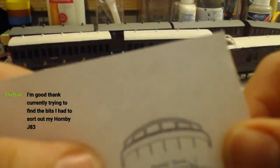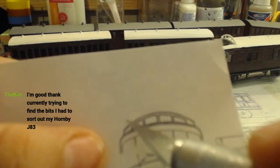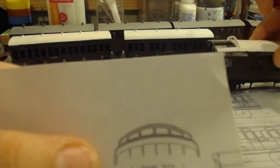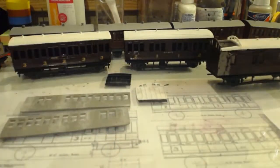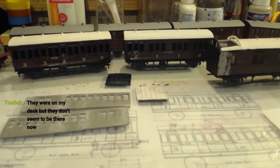So the next thing we need is this bit, which is the front of the bird cage, which will go on the roof like so. Here's one I made earlier. Can I have my Blue Peter badge? Good, thank you. Currently trying to sort bits I had to sort out from Hobby J83. They were on my desk, but they don't seem to be there now. Ah, that's never good when that happens. Hopefully they turn up.